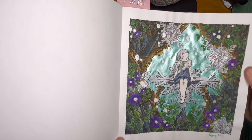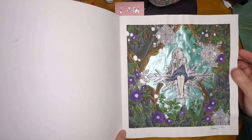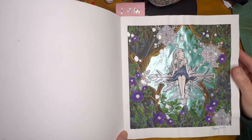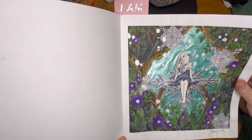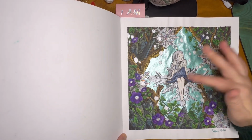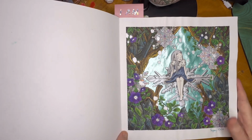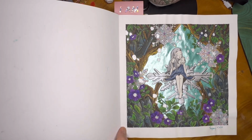So the second page I colored in this book is called Snowflake Fairy, and I used metallic watercolors for some of the background, and I think I colored the entire rest of the thing with Inktense, and I had a really good time doing it. Yeah, I'm pretty sure everything else is Inktense, including her skin, which I would have liked to have made a little bit darker, but I guess she's just a very pale fairy.